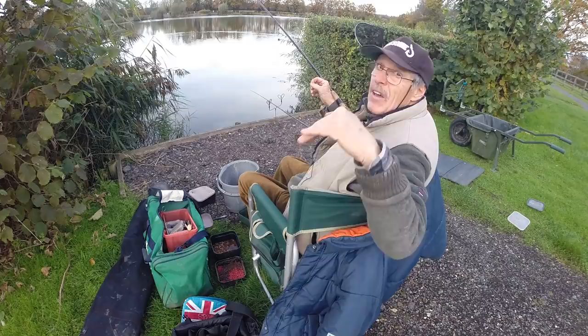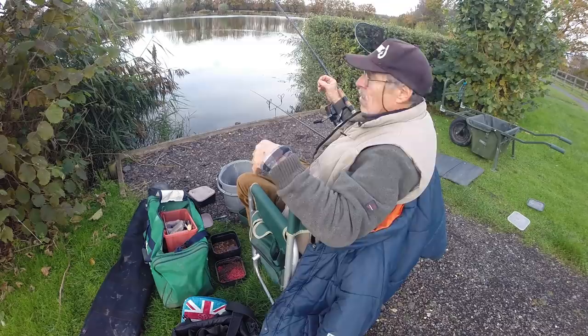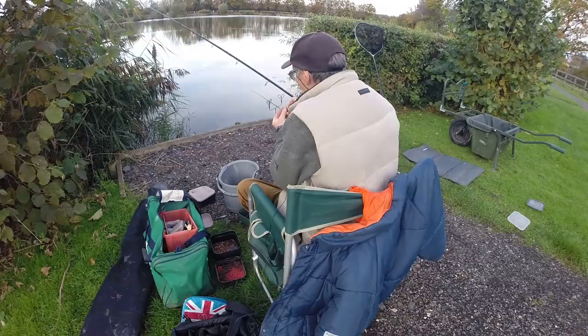You've got to ask yourself this. If you're a big perch, why would you be out in the middle of the lake where there's no food? You'd be along the edge of the margins. And that's my theory. I'm going to look embarrassed if it doesn't work, aren't I? More bait. I don't mind catching roach because at the end of the day, that is all activity. The feed that's going in is... Oh, missed it.